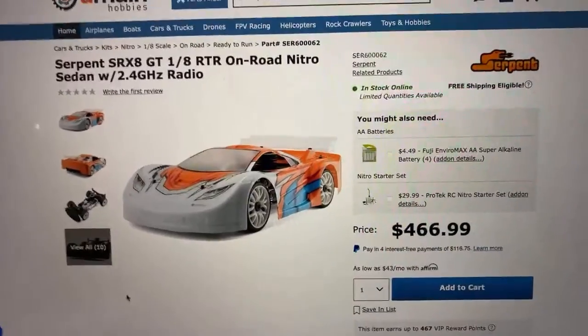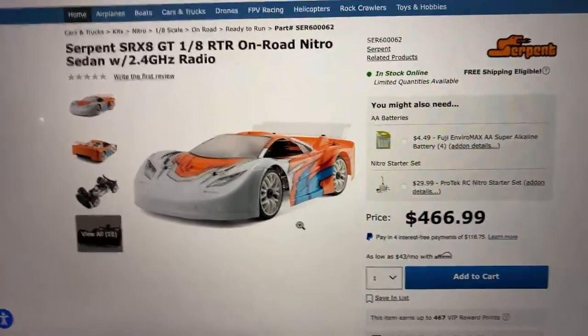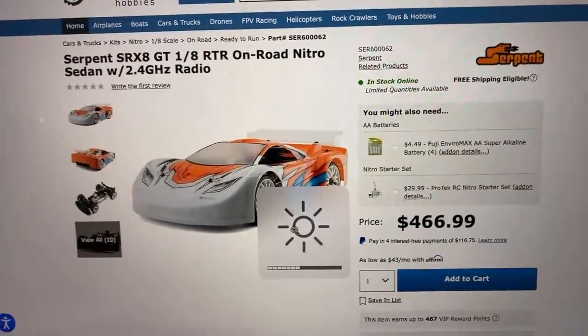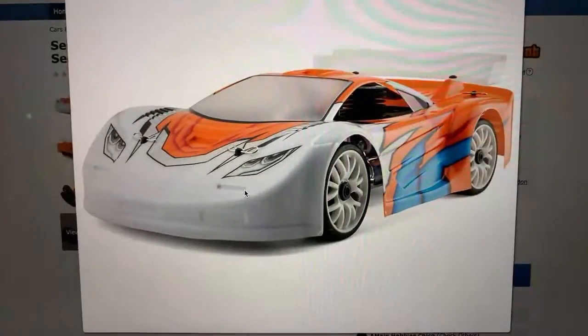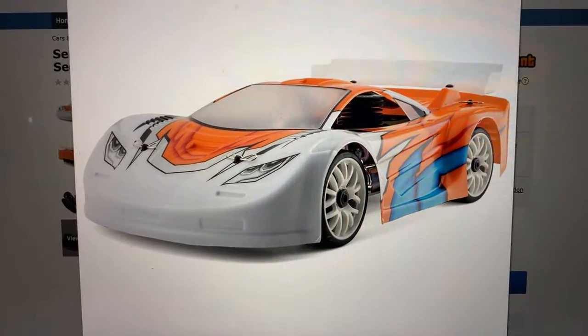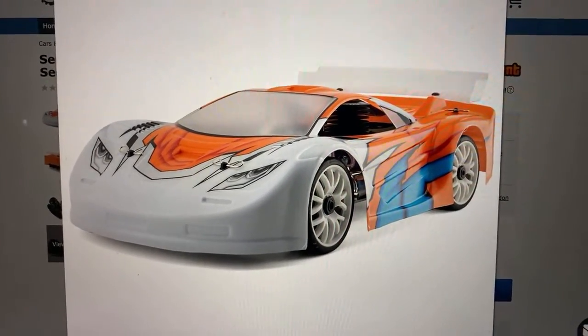What's up, brother? So $466, there's also a $30 coupon available on this model, making this honestly like a $430 2-speed nitro. You can't really beat that. Let's take a look at some of the pictures. So I do have it ordered and on the way. I will give you guys proof.